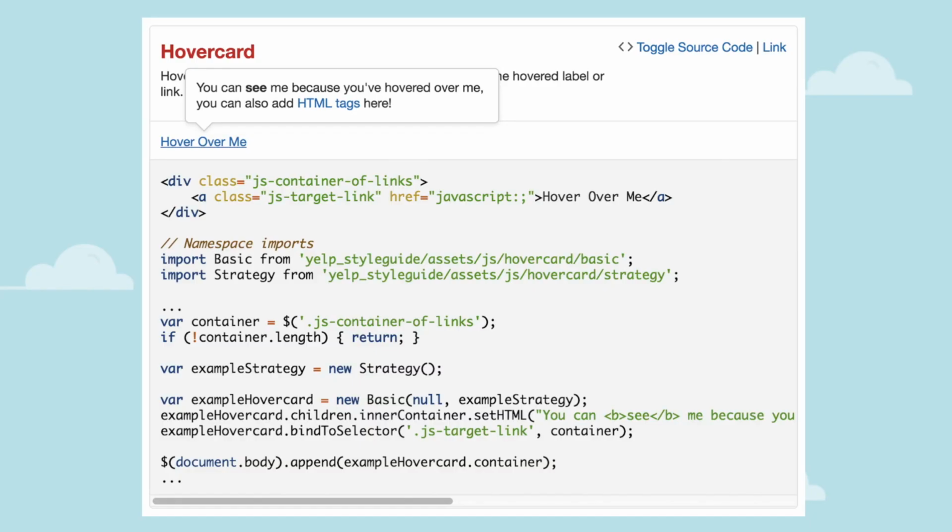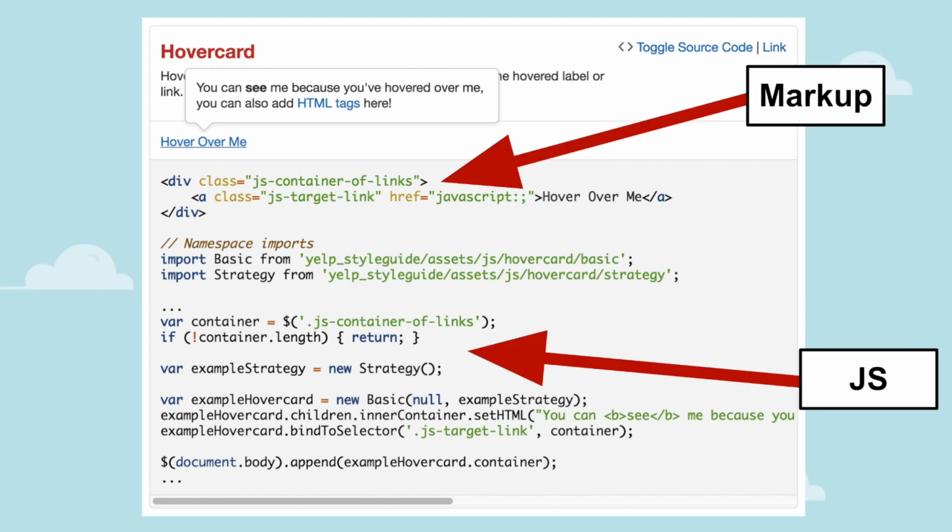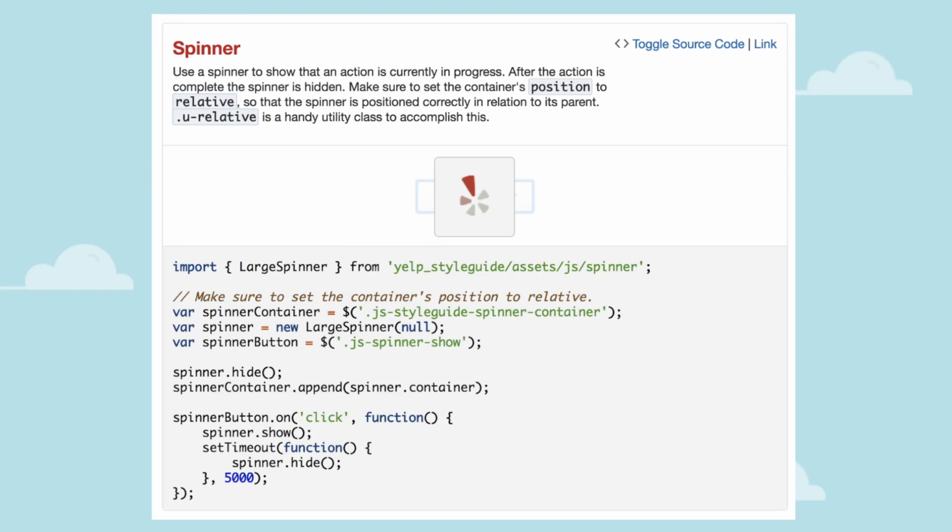So to show you a real-world manifestation of this, I'll show you some examples. This is a shared hovercard component from our old Cheetah style guide component library. And you can see here, to load a hovercard onto the page, we load in some markup, we load in the JavaScript, we load in some CSS from somewhere else. Here's another example for a spinner component, and it's the same story.